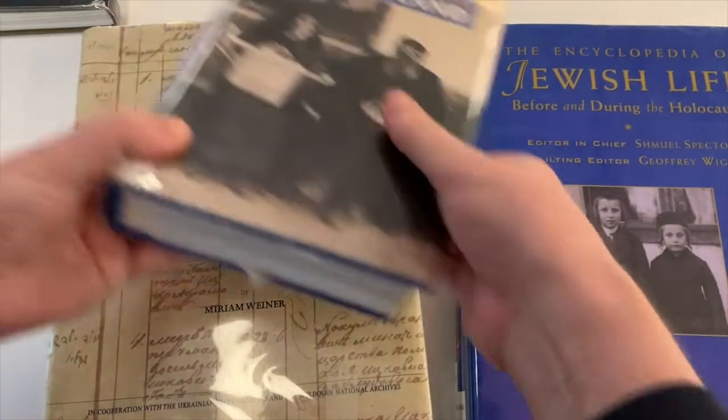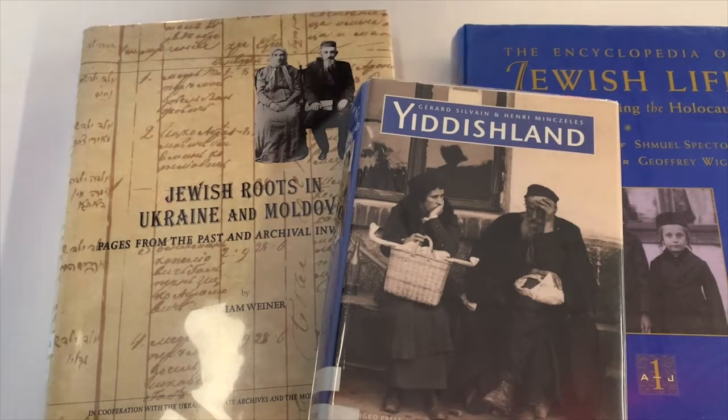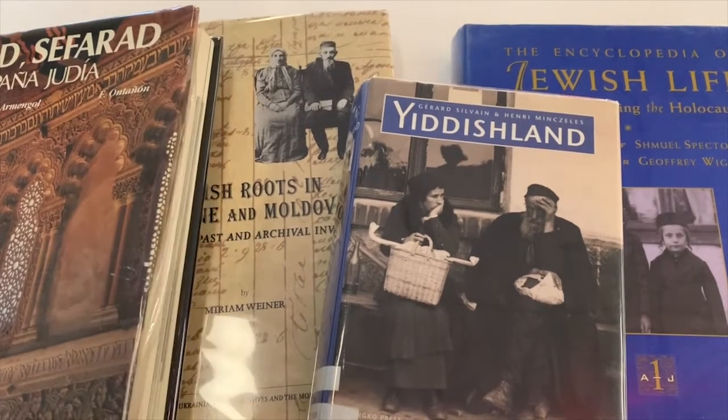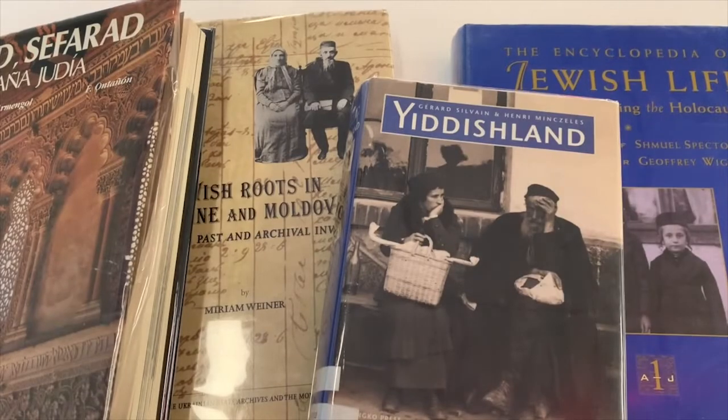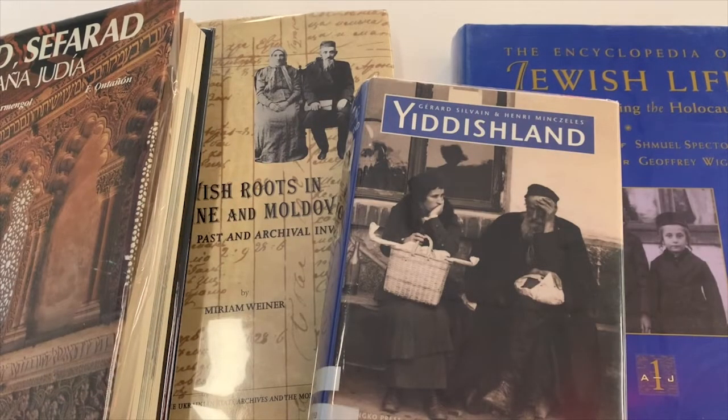So come visit us or send us an email or do a Zoom appointment with us, and we'll be happy to help you research more about Jewish life through these books about towns.